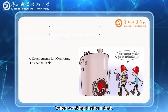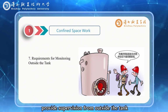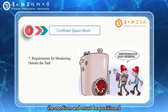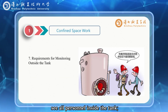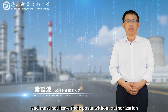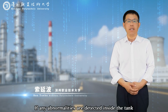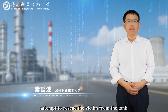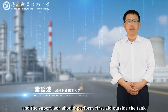When working inside a tank, generally assign 2 or more people to provide supervision from outside the tank. Supervisors must be familiar with the properties of the medium and must be positioned where they can constantly see all personnel inside the tank. They must not take their eyes off the workers and must not leave their posts without authorization. If any abnormalities are detected inside the tank, immediately summon emergency personnel, attempt to rescue the victim from the tank, and the supervisor should perform first aid outside the tank.